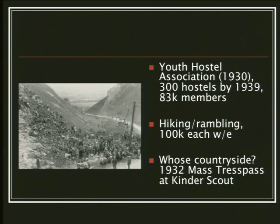Now, the problem was that land ownership, as you'll remember from the 19th century, continued to be dominated by a remarkably small number of aristocratic owners. And so people walking out in the countryside were often, despite the existence of public footpaths that often went back centuries, driven off the land by gamekeepers and wardens on aristocratic estates.